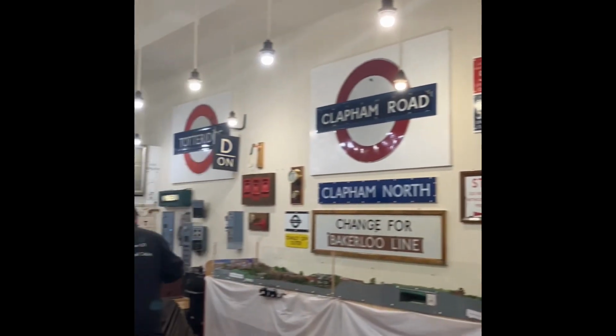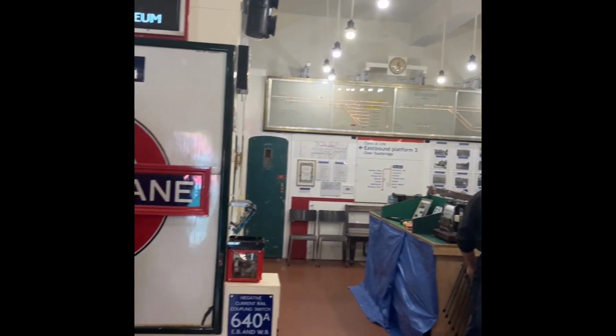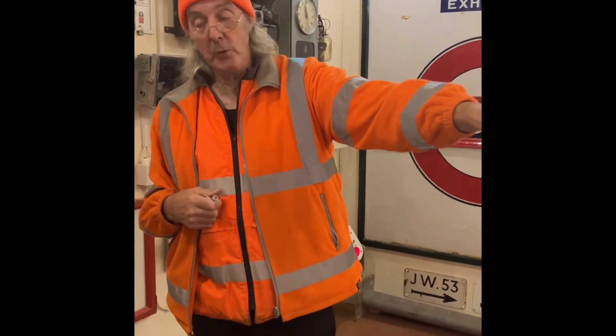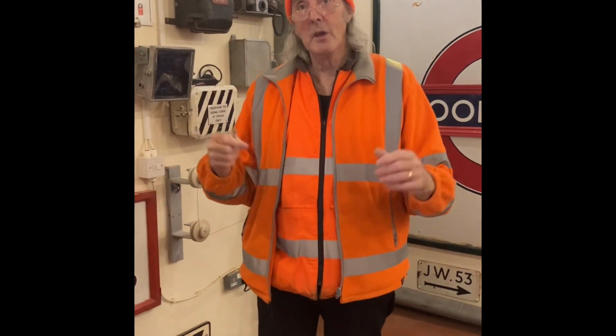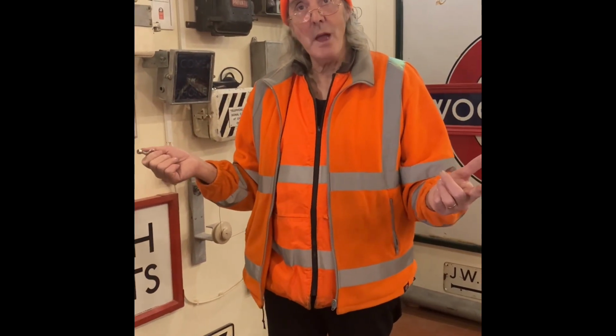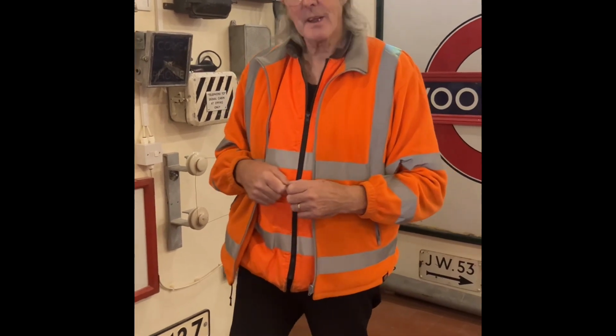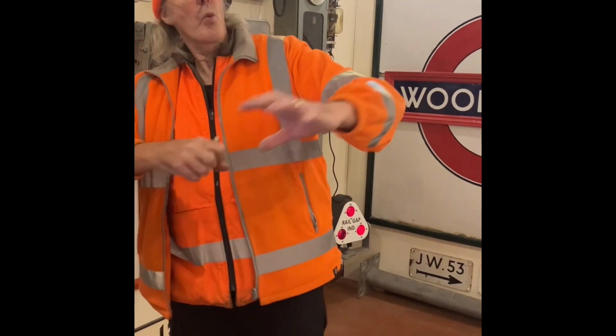We've got a 4-aspect signal over there that's new, never came out the box, as it were. They were going to put it on the Met line to replace some of the signals out on the Met, because it's fast running on the Met, hence you need the 4 aspects. But of course, they're changing it over to ATO on the Met, so they don't need as many line-side signals. So someone said, hey, it's cluttering our warehouse up, do you want it? Whoa, over here.